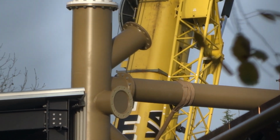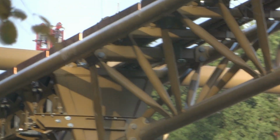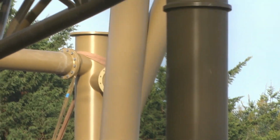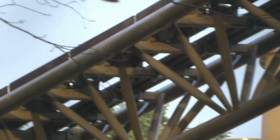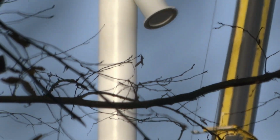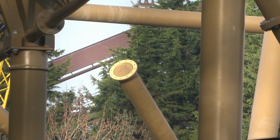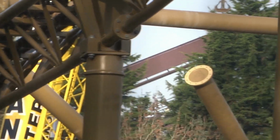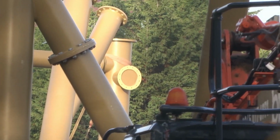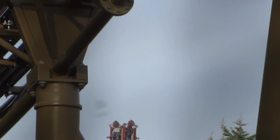Now over at the station there is a lot going on. So this one here going across has just been installed, that's why it's still got straps on it. And it kind of branches out into lots of different areas, with this one here going right up. There are so many supports around the station area, branching off in every direction.